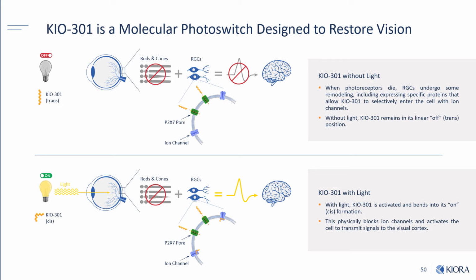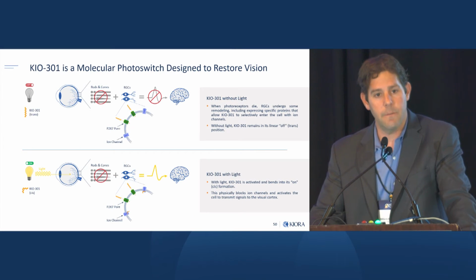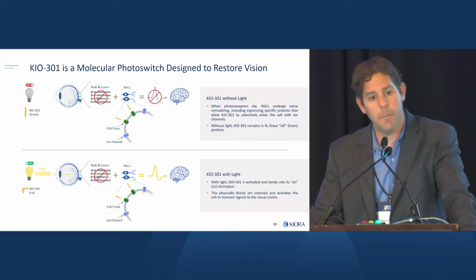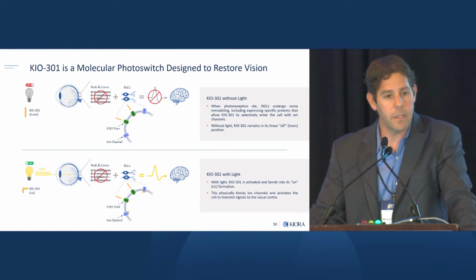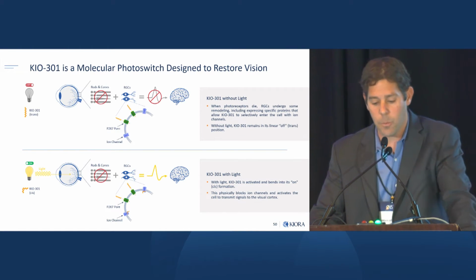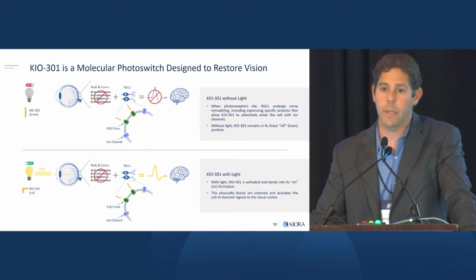the upregulation of a channel called P2X7. And once inside the cell, it resides in a non-covalent way on potassium and HCN voltage-gated ion channels. And again, when light hits that molecule, it changes shape. It alters the signaling directly to the brain, either turning it on or off, and thereby what we expected and were hoping for was actually conferring vision back to patients with later stage disease.